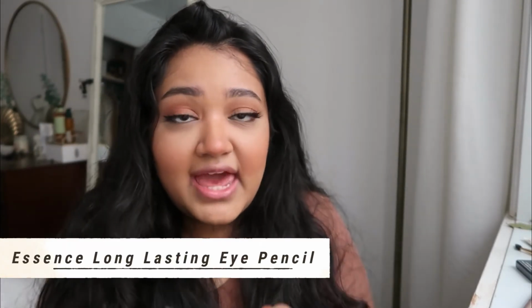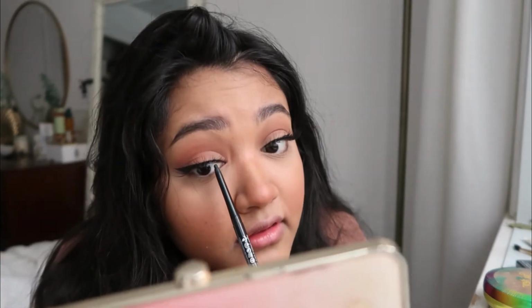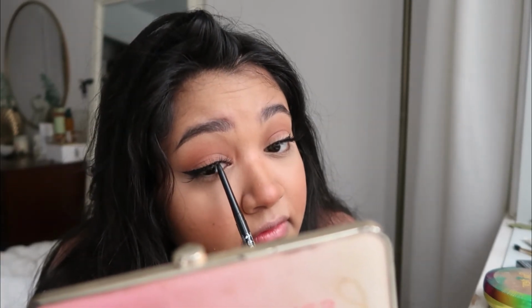What I'm gonna do now is go in with this Essence Long Lasting Eye Pencil and tight line. What that means is I'm just gonna put some eyeliner on my waterline, but the top waterline. So yeah, I'm gonna do that. It's something so simple, but I feel like it makes your liner and your lashes look really blended, so I'm gonna do that.